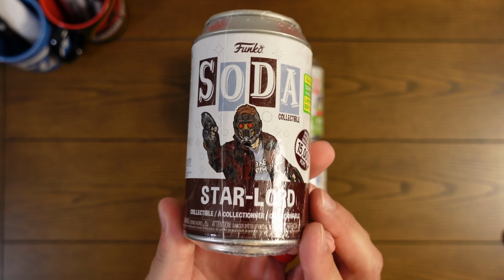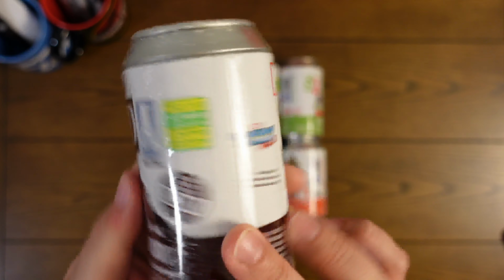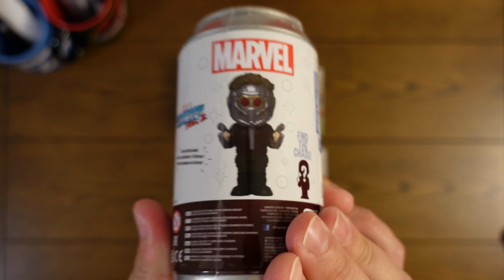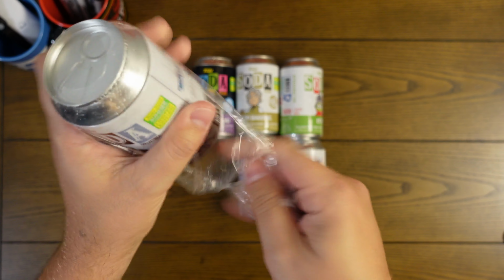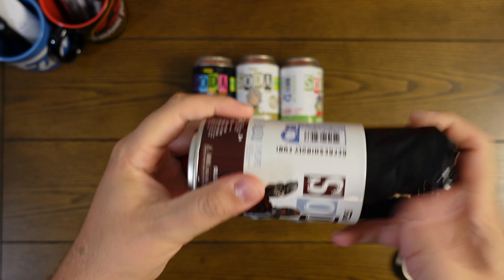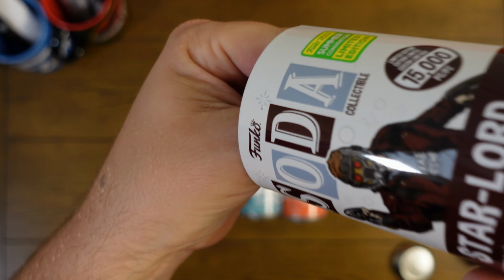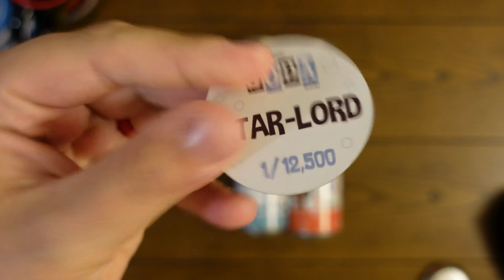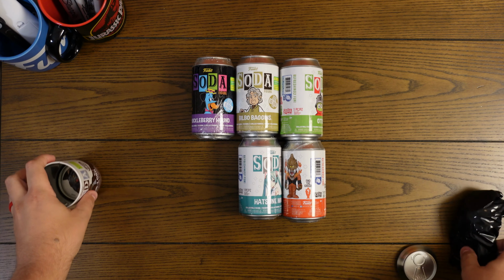How about we start off with Star-Lord? So that is going to be the common version of Star-Lord right there. And then for the chase, we're looking for him unmasked. So let's see what we got. There we go. So we get a little luck to start off our sodas. Ready? 1, 2, 3. Nope, it is just a common, 1 in 12,500.